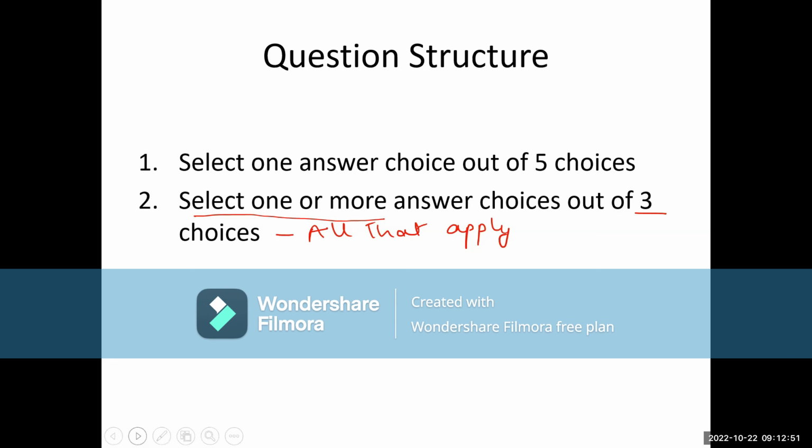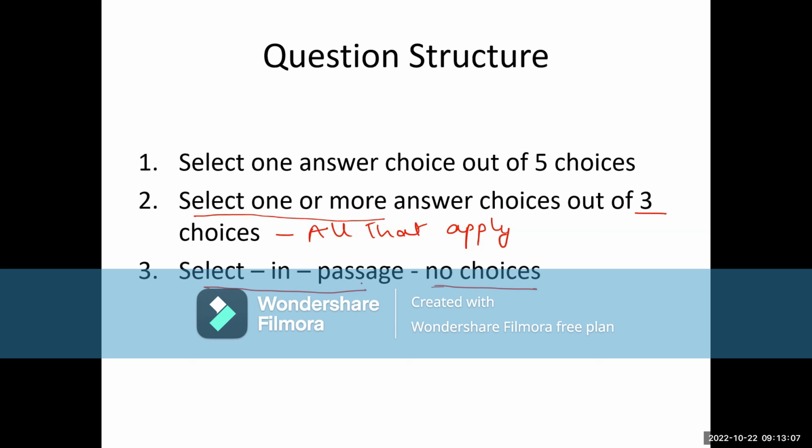And finally, sometimes there's going to be a question, but there will not be any option at all. Okay, so no question choices, there will be no answer choice at all. These questions ask you to select the answer from within the passage. If you think that the answer is in line number 21, you will go to line number 21. If you look at the screen, the passage is always in front of you. This is the screen. The passage will always be here. The questions will keep changing.